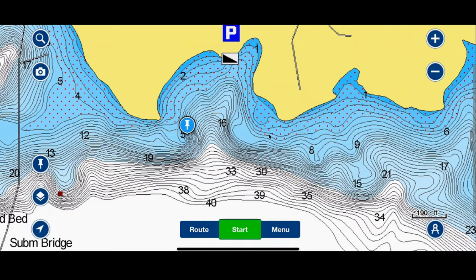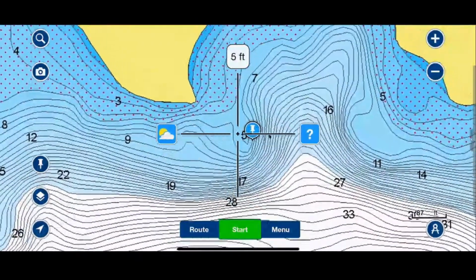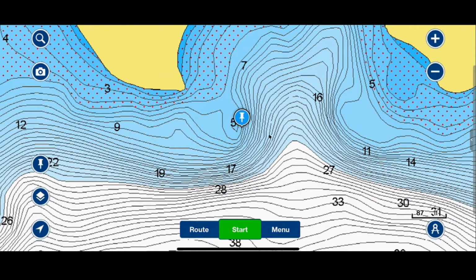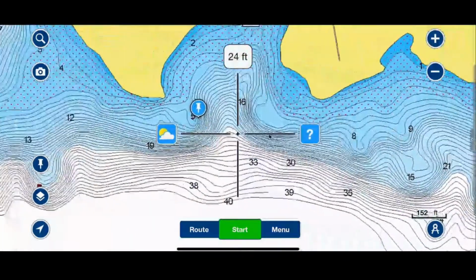But if you can find them when they're moving up onto the top, you can really have a good time fishing there. So right here, I did mark this one because I liked how this one comes out, makes a pretty good point, has a really nice drop on it as well. But any of these areas right here where you see these flat tops, you want to take a look at.